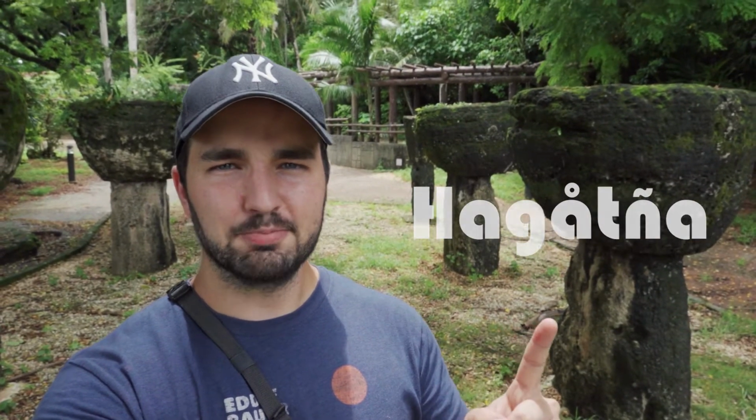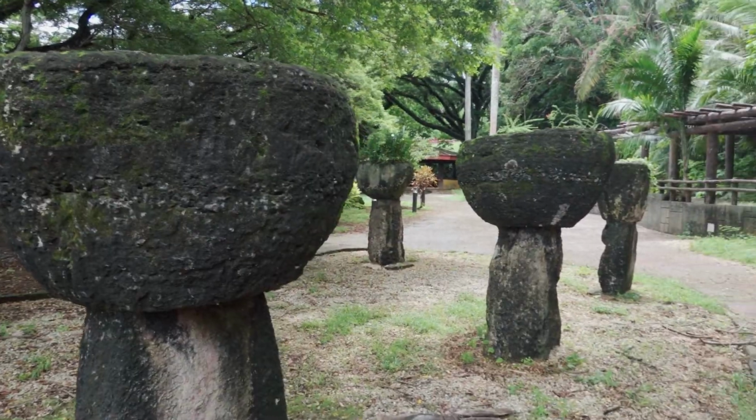Hey everyone, today I wanted to show you around Hagåtña, Guam. It's spelled like this, not pronounced that way, but this is not the most popular city for tourists in Guam and not the most populated, but in a lot of ways it is the economic and cultural center of the entire island.